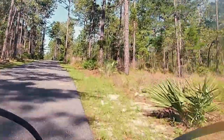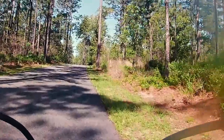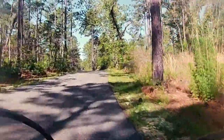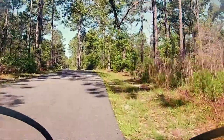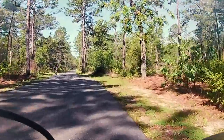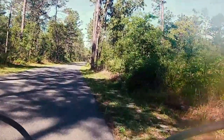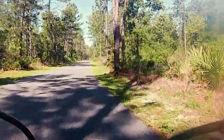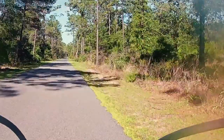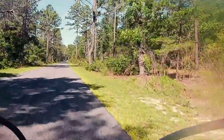The whole Cross Florida Greenway is beautiful. The opportunity to go for a bike ride from the East Coast to the West Coast is eventually going to happen. I don't believe it's finished yet. I'd have to research that more, but I know the intent is to make this connect both coasts, and eventually it will be a full 110-mile bike path. So that's pretty amazing to me, and as you can imagine, there's plenty of opportunities for exploration out here.